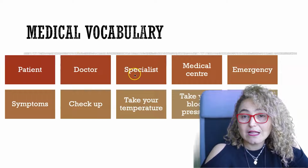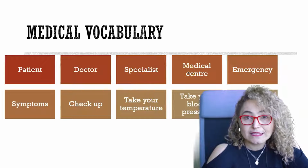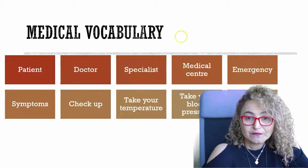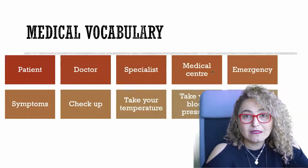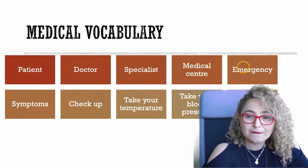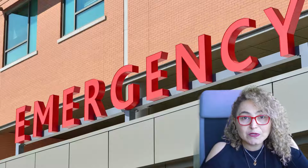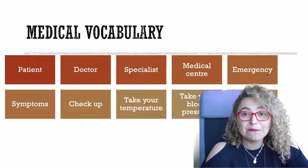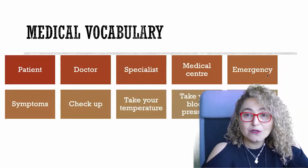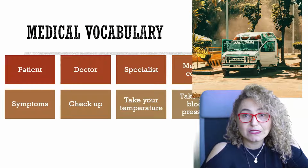Where do the doctors and specialists practice? In medical center, it's the place where you would go and see a doctor. We call it medical center, we call it clinic, we call it doctor's office. It depends. Emergency, if something suddenly happens to you and you have to see a doctor immediately. So it's an emergency case. Usually in an emergency case, you would call an ambulance, okay, to come and take you to the hospital.